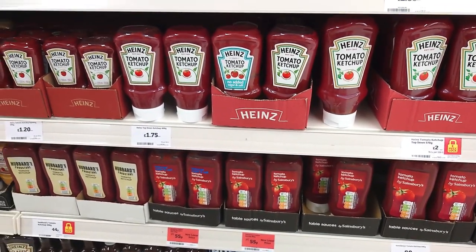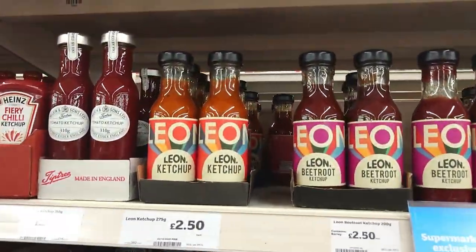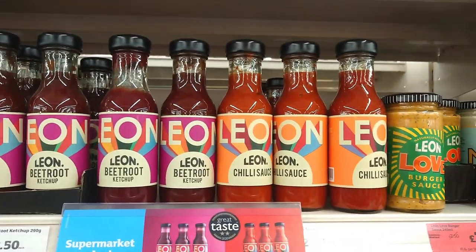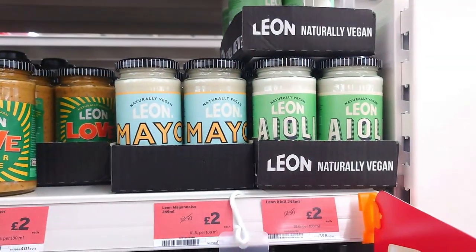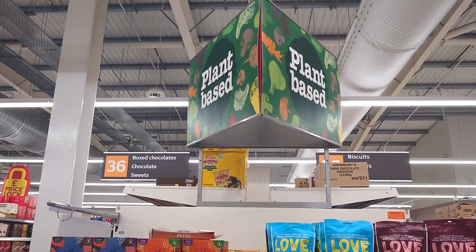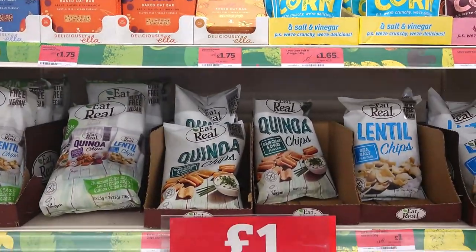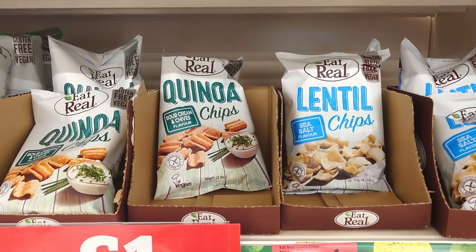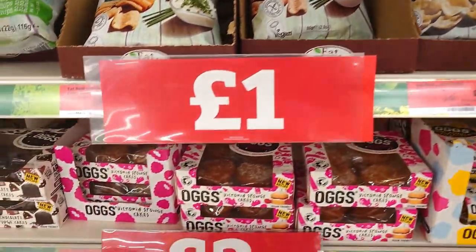And I think there's some Leon stuff around here. Oh, it's there. That's all vegan. Leon ketchup, beetroot ketchup, chili sauce, burger sauce, mayo, and aioli. All vegan. Yet another plant-based section with snacks and sweets, and we are big, huge fans of Eat Real chips. They're fantastic, especially when they're on offer for a pound. Get yourself a few bags.